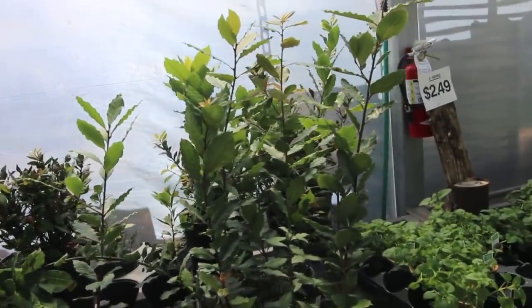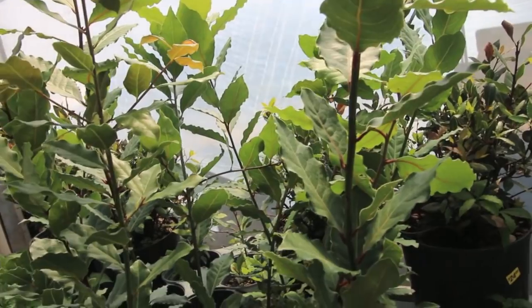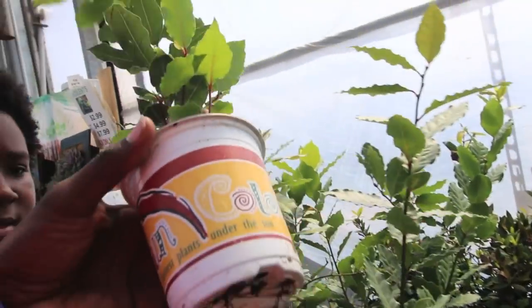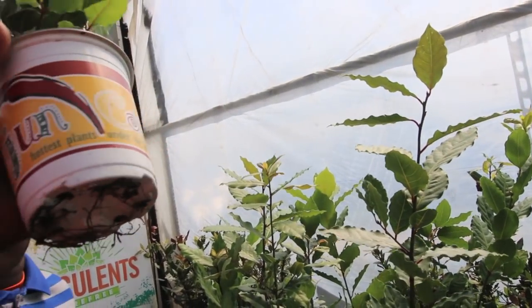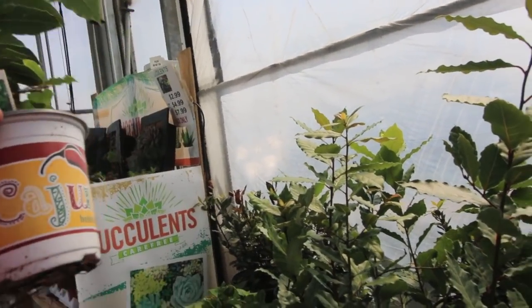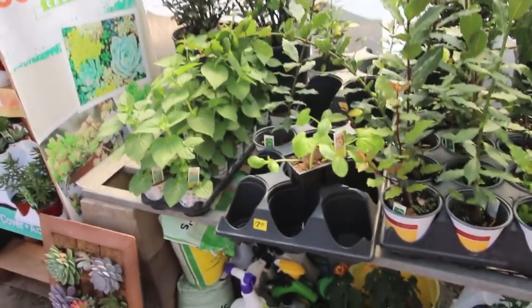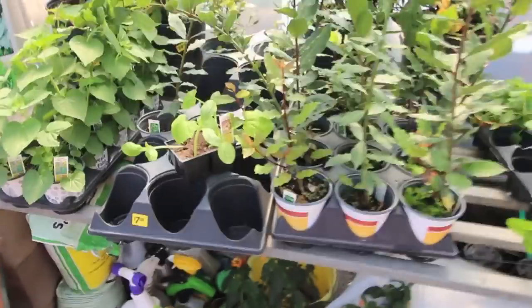So these are bay trees, and I like that they have some that are tall. Some good pots. So these are what, the 4-inch pots? I think, what are these, about $2.49 for the 4-inch pots? Oh, $7.99. That's a good price. We paid $50 for our bay tree. So it's good to be able to grow your own.